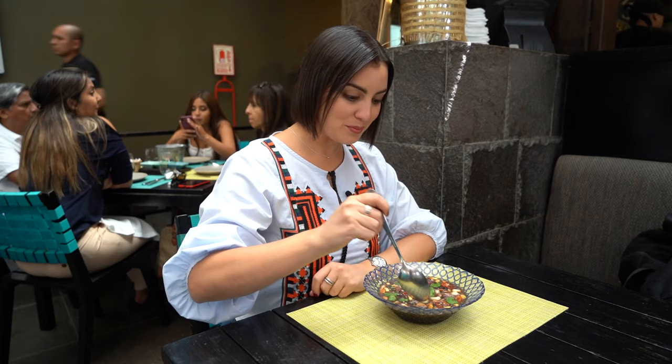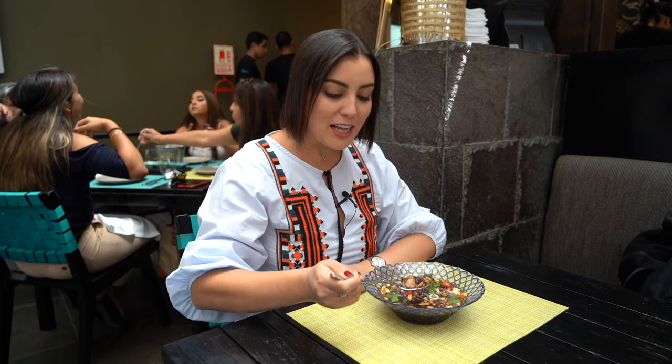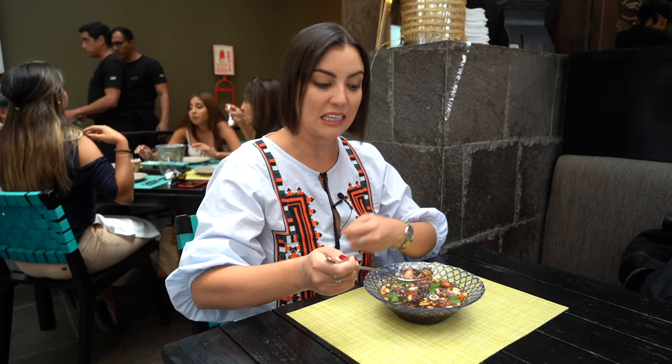Wow, look at that color. Look at the color of the conchas. It's not coming from a sauce or anything. It's actually the color that the scallop releases. Let's try it.